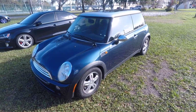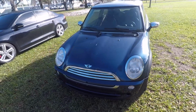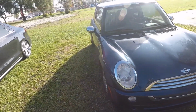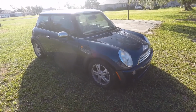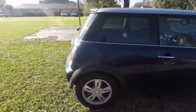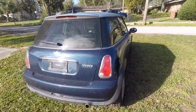Bam. It is a 2006 Mini Cooper Non-S. It's got 167,000 miles. Automatic, leather interior. It's really clean. I'll show you the scratch I was talking about earlier. But, I mean, aside from being dirty, it's clean.